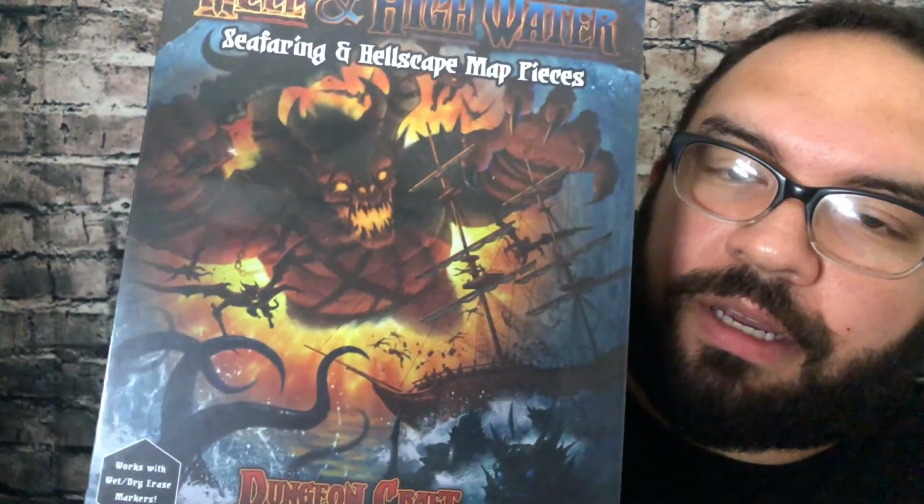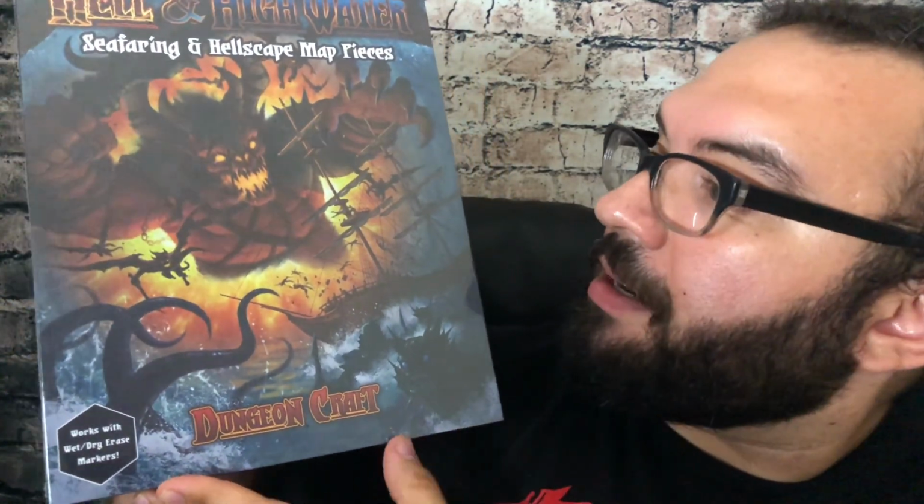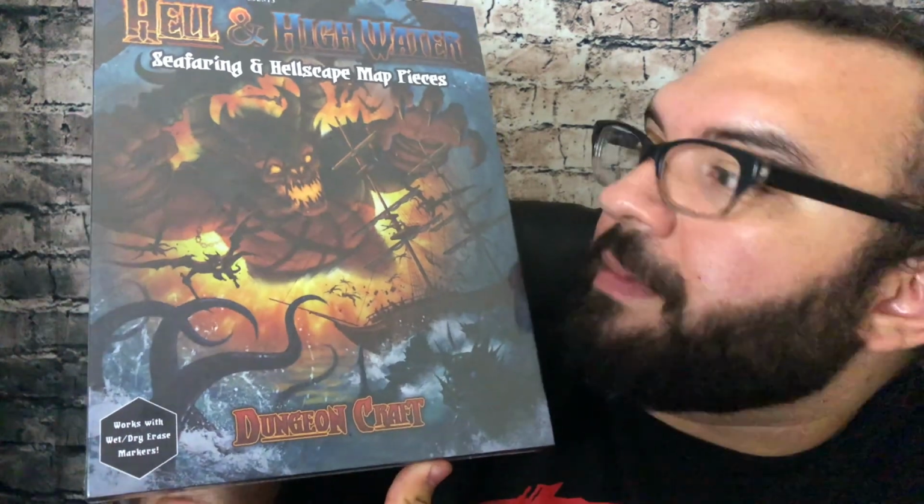And this is Hell and High Water. Again, beautiful artwork here. Really good design. It looks like seafaring and hellscape map pieces. It actually looks like there's a pirate ship with a kraken, and then some creatures here, and a big old pit fiend or something like that coming out. And again, over 880 game pieces to battle the high seas or take on hell.